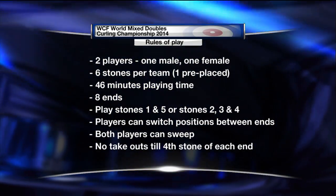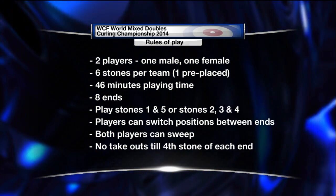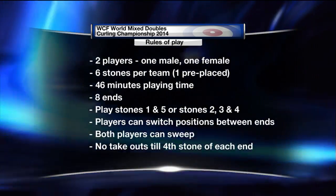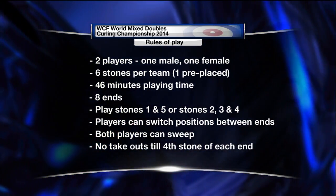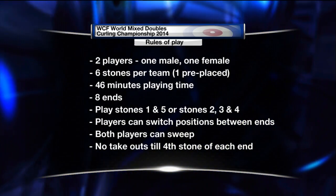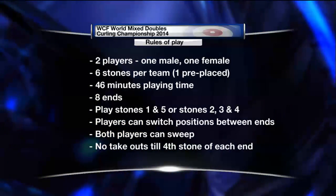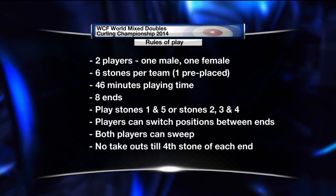And briefly, the rules of play. Two players, one male, one female, 6 stones for each team, one of them pre-placed on the ice. 46 minutes of playing time, they get 8 ends. And each player plays either stones 1 and 5 or stones 2, 3 and 4, and the players can switch positions from one end to the next. Both players can sweep and no takeouts are allowed until the 4th stone of each end has been played.